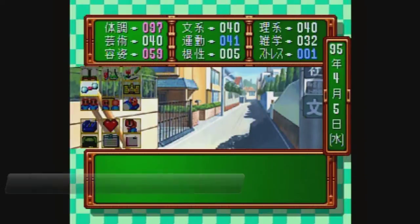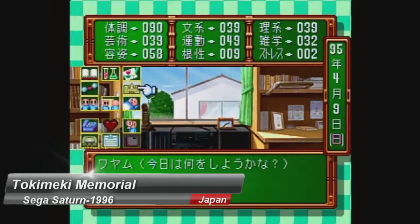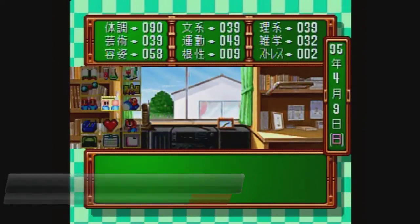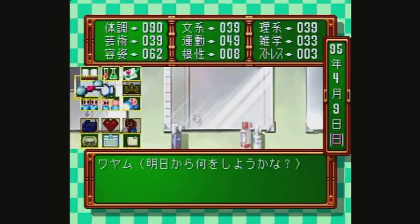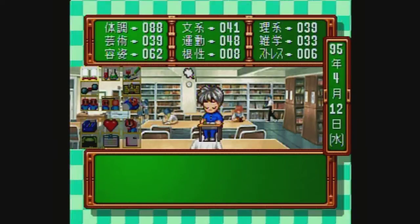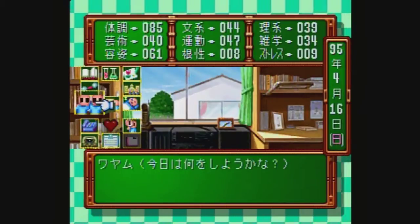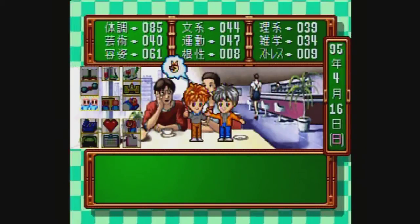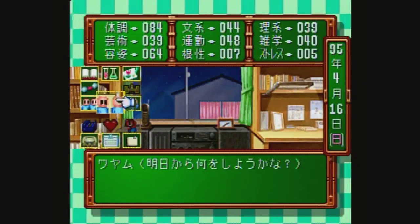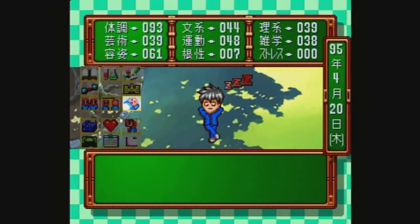And this example, this is Tokimeki Memorial, which was one of the first dating simulators released to home consoles. It started off, I believe, on the PC Engine, and then was ported to the Sega Saturn. And this is a game that you really, really have to understand Japanese to fully enjoy. It's not unplayable with limited knowledge of Japanese, but it's certainly not enjoyable.